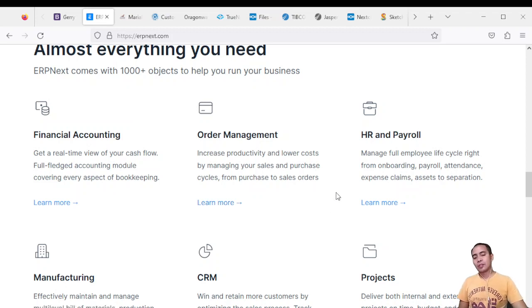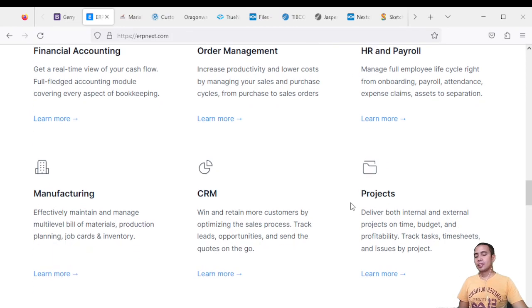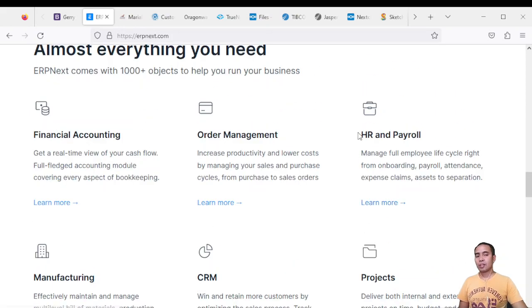Every company should have HR and payroll. ERP Next also covers that. Here, if you want to manage full employee life cycles, right from onboarding, payroll, attendance, and expense claims, even assets to separations, then ERP Next is good at this. Assets are native to it. So, a must-have for a company, right?